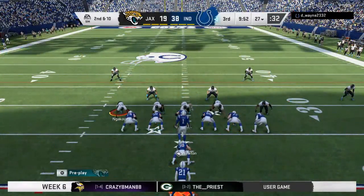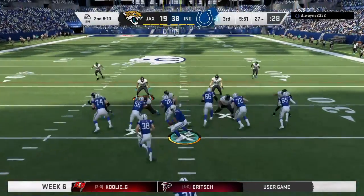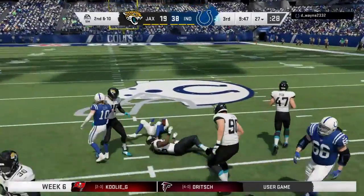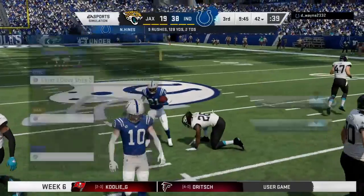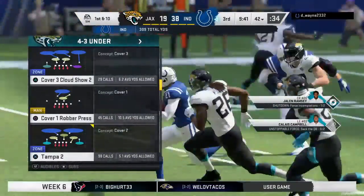Second and 10 now from the 27. Check 47. Let's go, D. They run with Hines, and they get him down, but not before he takes it across the 40-yard line. 15 yards on the play, first down.